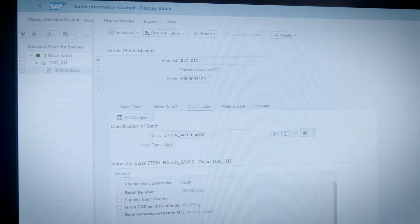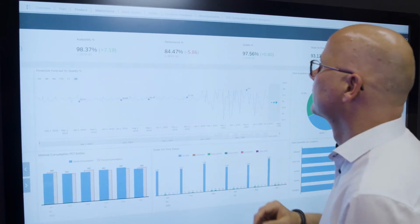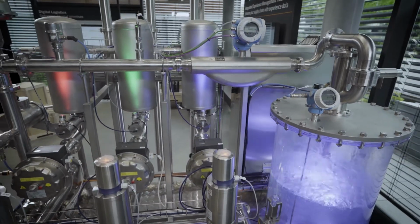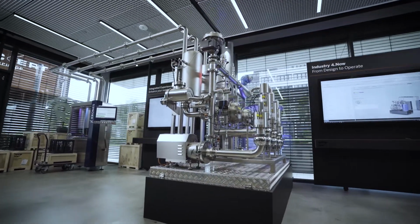Sensor data can help optimize quality in an orchestrated automation level. And integrated OEE reporting allows you to keep track of the overall equipment effectiveness. SAP Solutions for Digital Manufacturing facilitate the execution of individual batch-related process orders.